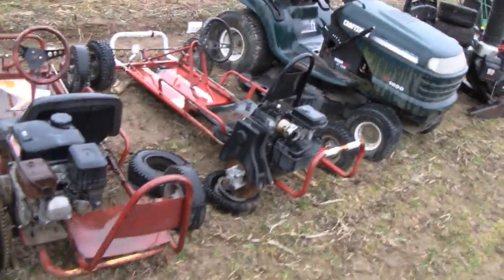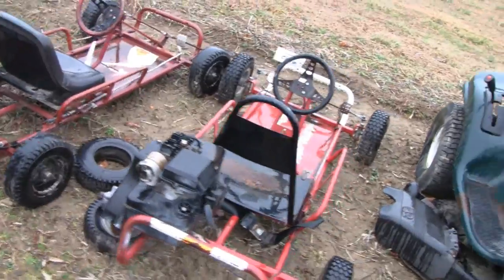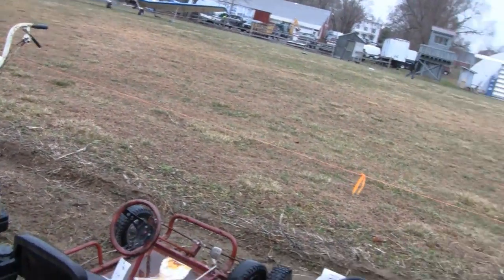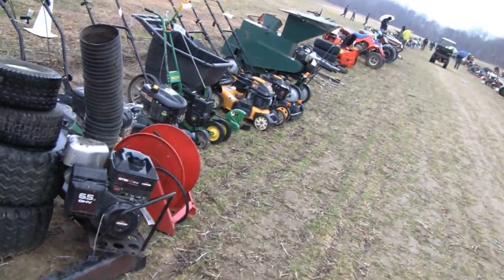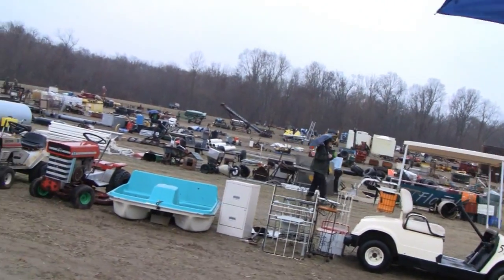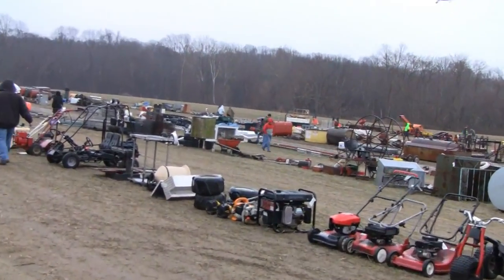Oh, here are a couple go-karts for your kiddies. Look to be complete too. Yeah. I seen a Corvette go-kart in there. Just tires. Alright, a lot to look at, so I'm gonna keep going. Oh look, there's a couple more. I see something. A couple more go-karts.